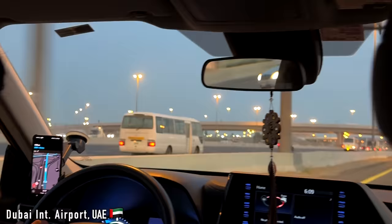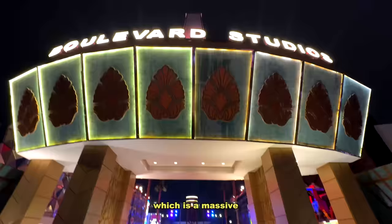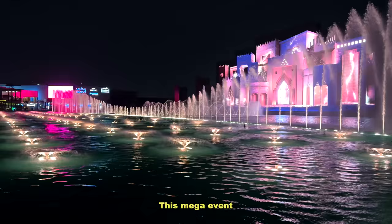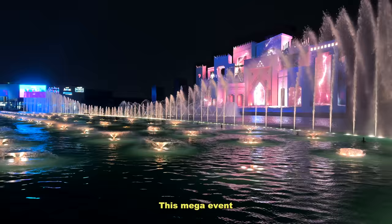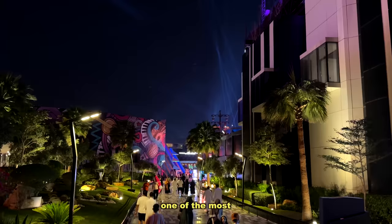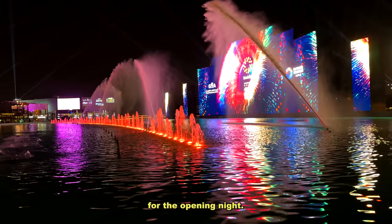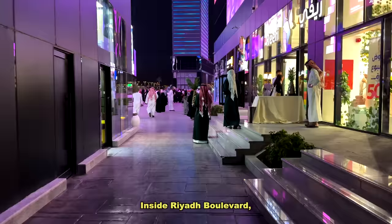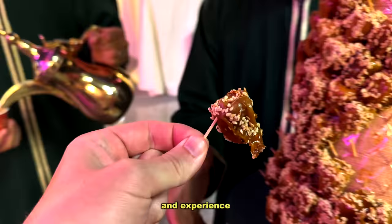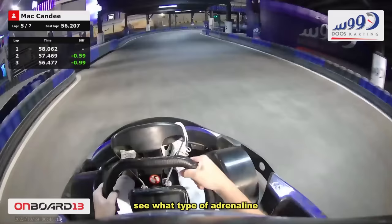Today we are heading to Riyadh to explore the first day of Riyadh Season, which is a massive 6-month-long entertainment event beginning in October. This mega event has 12 different zones, and to start off, we're heading straight into one of the most popular parts of it, which is Riyadh Boulevard for the opening night. Inside Riyadh Boulevard, we are going to walk around and experience the different areas, try some amazing food, and also see what type of adrenaline activities this place has to offer.